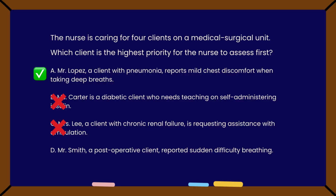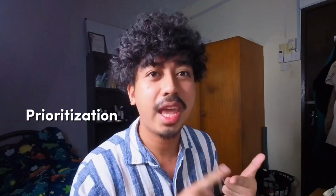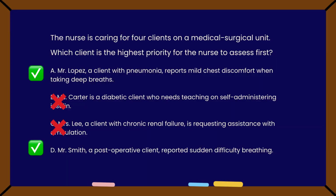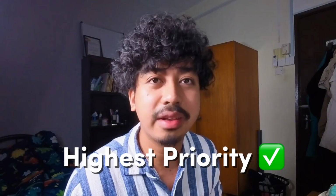Letter D. Mrs. Smith, a post-operative client, reports sudden difficulty of breathing. Difficulty of breathing. Prioritization principle, ABC: airway, breathing, circulation. So, ang dalawang choices natin is A and D, and they both talk about breathing. Pero alin yung pinakamas lala, guys? Which one do you think is the highest priority?